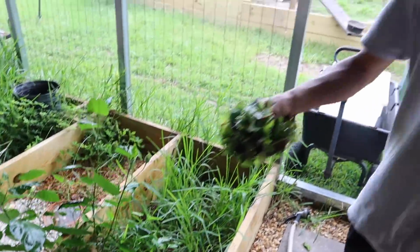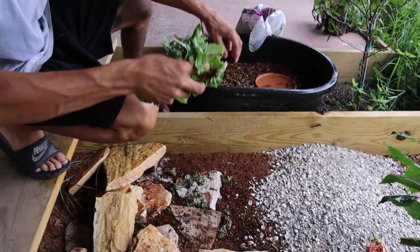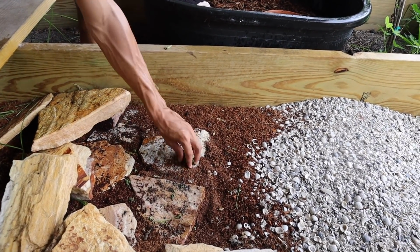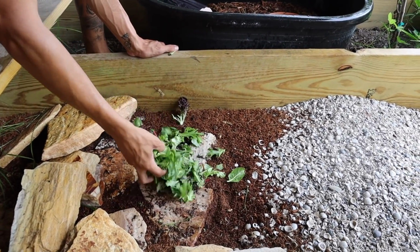Following, we have the pancake tortoises. Oh, hi you guys. Let's pick up some of this old stuff that's in here actually. Pretty much just a quick spot cleaning. Go around, pick up all the old stuff, and then just drop down a little bit. They don't eat that much.